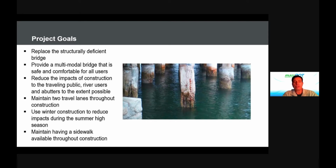As you know, the bridge is structurally deficient, so our goal is to replace the entire bridge. And here's an example of what's going on. You can see that the piles have reached the end of their useful life. So we're going to replace it. And our goal is to provide a multimodal bridge that's safe and comfortable for all users.